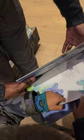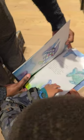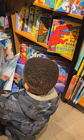Mommy, you read it. Okay. I think I've read this too. I can't remember if it's at home or... We got this one already in our house. Yeah, we do have that one in our house.